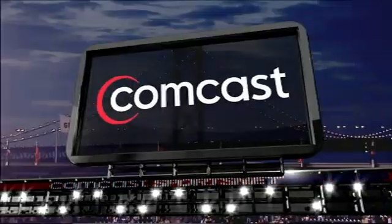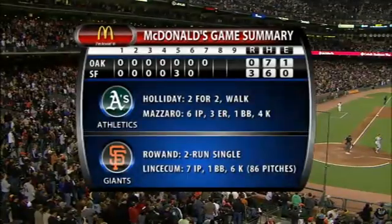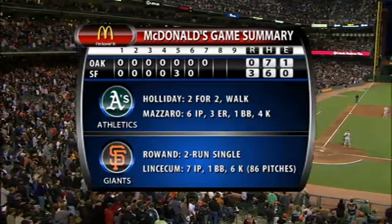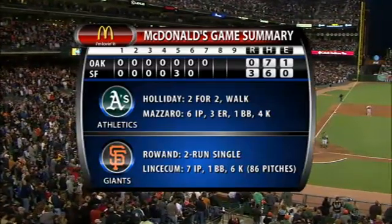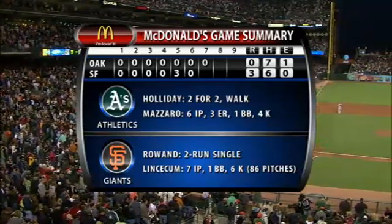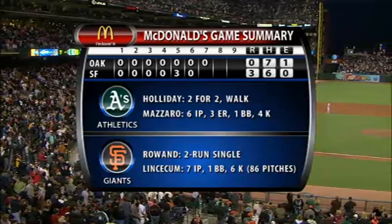Here's our McDonald's game summary. A 3-0 lead for the Giants. Holliday's got a couple of hits. Mazzaro was pretty good. Rowand, the 2-run single. Lincecum, 7 innings. He's thrown 86 pitches, and he's struck out 6. That's our McDonald's game summary.